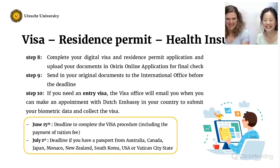Most likely you don't have to send in your hard copies anymore, but you can do it online. They're now debating on that. So please make sure to check the visa and residence permit information because that will have the latest information on there. But at least you have to do it in a digital application first.